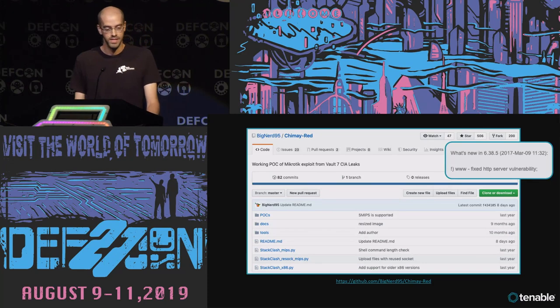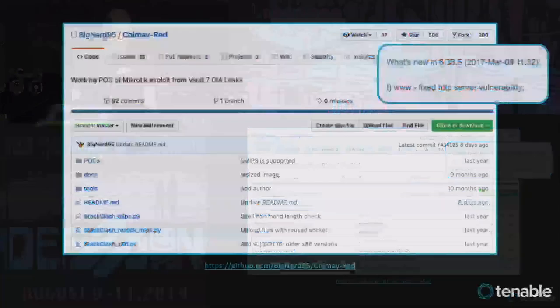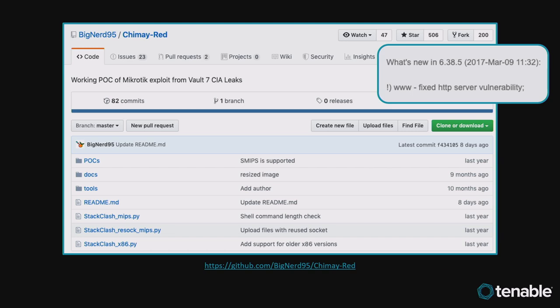So we can start in 2017, and WikiLeaks released Vault 7. And Vault 7 contained this zero-day exploit that was called Chimay Red. Now, Vault 7 didn't actually contain the exploit code or an explanation of how it works, but MikroTik did issue a patch, and as far as I know, BigNerd95 here was the first to reverse it and figure out how it worked. And it's an unauthenticated stack clash in the web server. And as we've seen, there are about 600,000 web servers currently available.